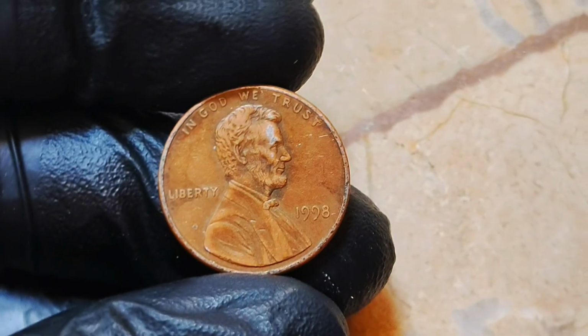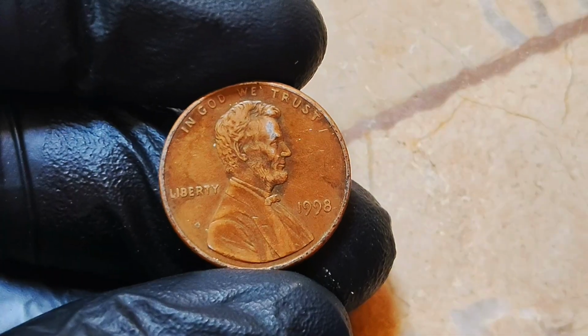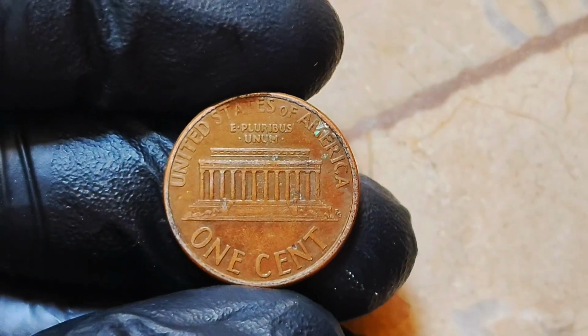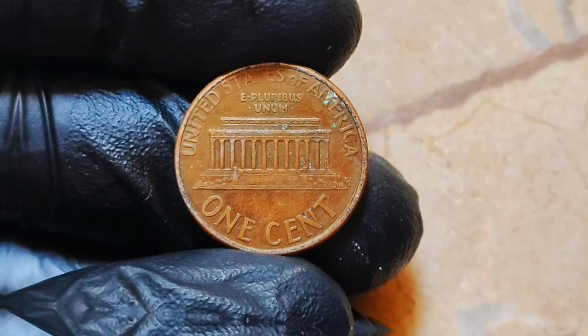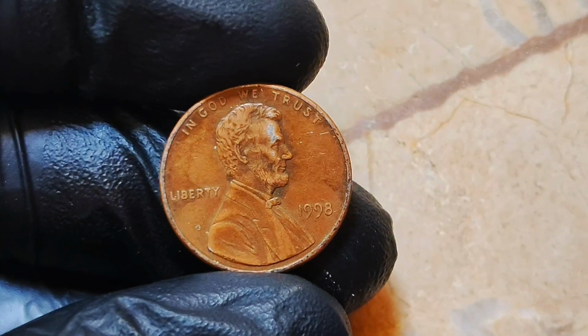Get it authenticated, because one mistake people make is assuming their penny is worthless. They toss it aside. They spend it. And in doing so, they lose out on a once-in-a-lifetime fortune. Another mistake. Cleaning the coin. Collectors know that cleaning destroys value. A dirty coin is worth more than a shiny one that's been scrubbed.